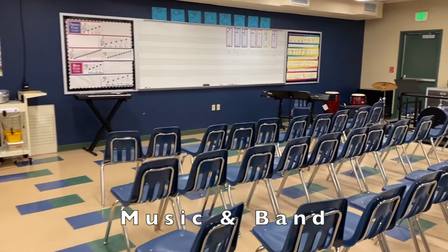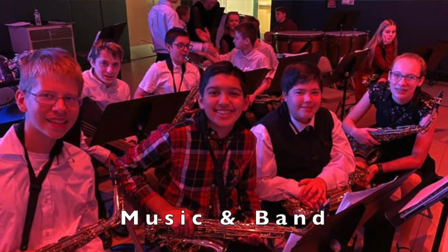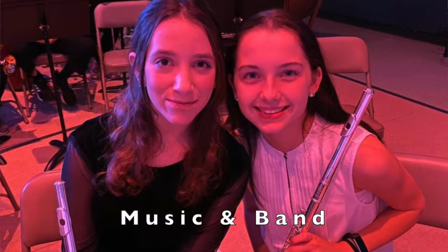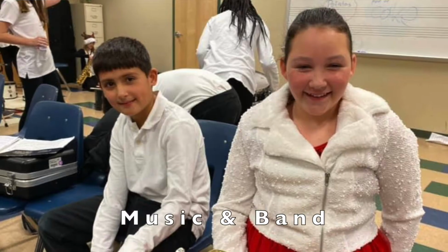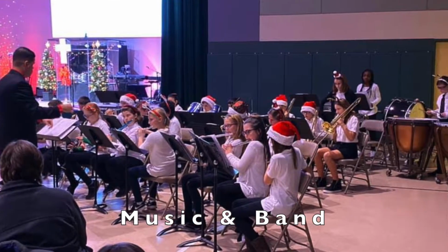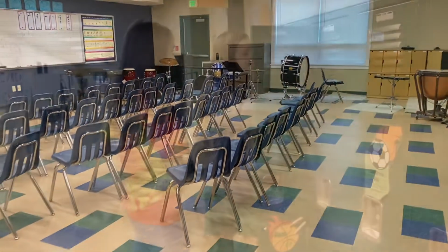Our band room, another great, amazing room where we have band for 5th through 8th grade, as well as choir and music for our younger students. We actually have 2 classes for kindergarten through 4th grade where they have a music class and then they have a choir class. Music is so great for the brain.